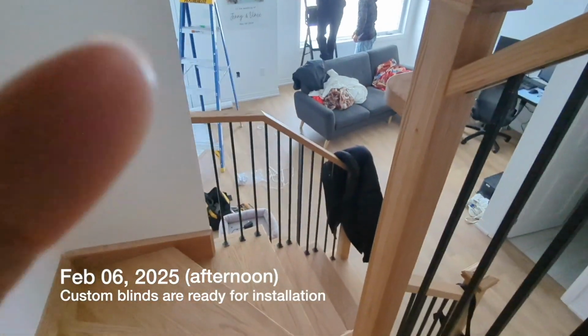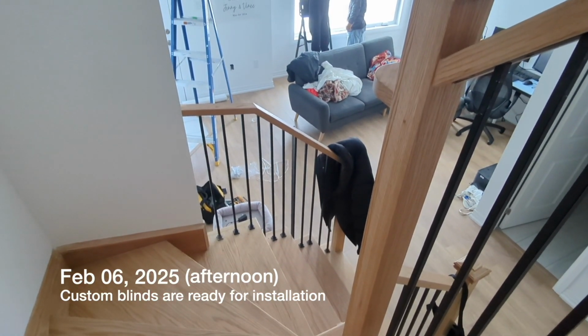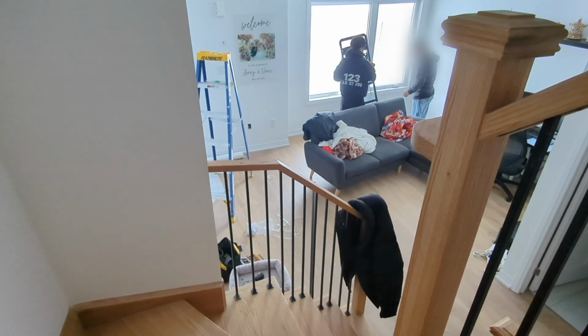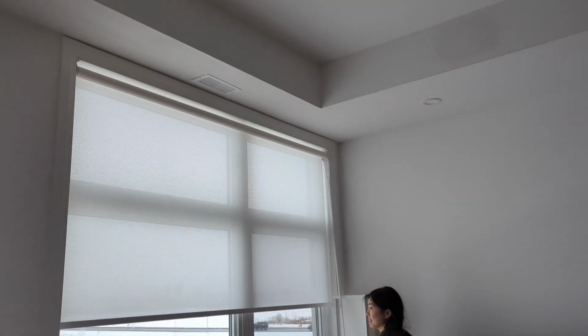And now we also have one other thing that's gonna be done today, and that is the curtains. So curtains are gonna come in the afternoon. We're gonna have privacy, finally. We got blinds.